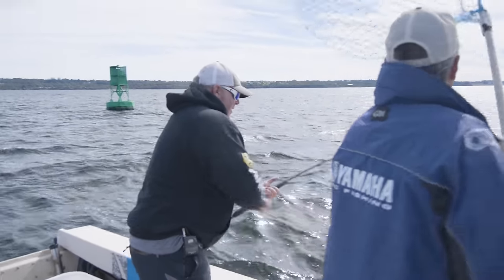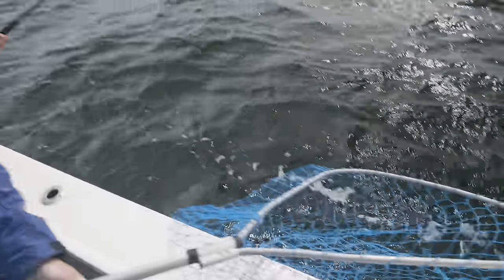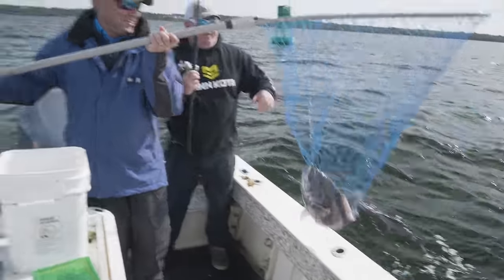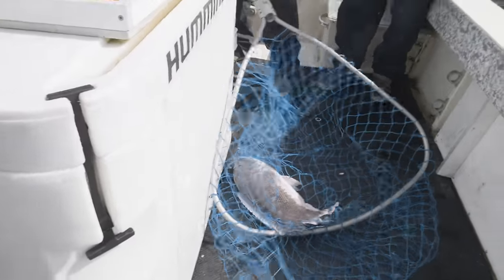Oh, yeah. I took the dog for a walk. I had to pick him up. Oh, that's a nice fish. There you go. Here we go. Took the dog for a walk. Walked him up to the bow. Look at that big white chinner.